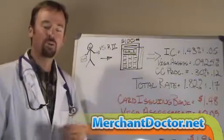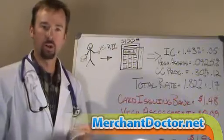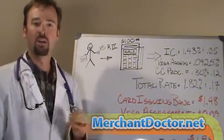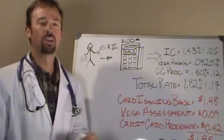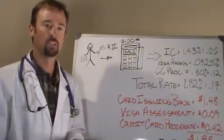So to better exemplify that, let's take a look at a real-life example of a $100 charge on a real interchange category so that you can see how it affects your bottom line. So to better exemplify how interchange works, I've drawn up a simple diagram of a real rate category off the interchange table so that you can understand what interchange means to you as a business owner.